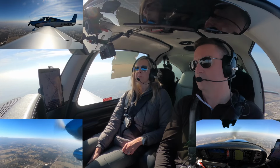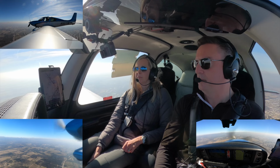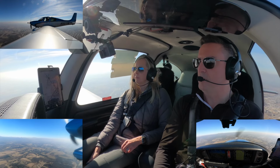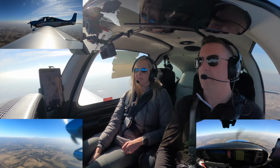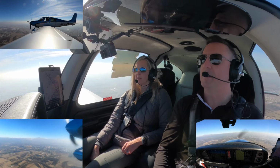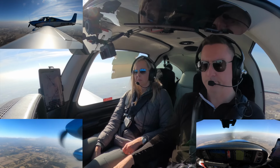Clouds. Yeah, we'll go in these probably as we start our turn. 2 miles. They look really gray, like you said. Yeah, they could be in there, it could mean there's moisture. Well, it could mean there's moisture in them if they're kind of that color. All right, turn coming up.